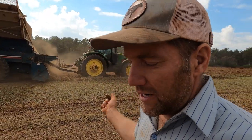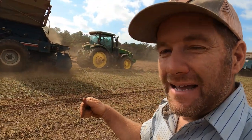Because today is not the last day of peanut season. Today was supposed to be the last day of peanut season, but we had a picker break down yesterday. It threw everything out of whack. Now we're going to pick tomorrow, which will be Saturday, and it is also Sweet Potato Festival tomorrow.